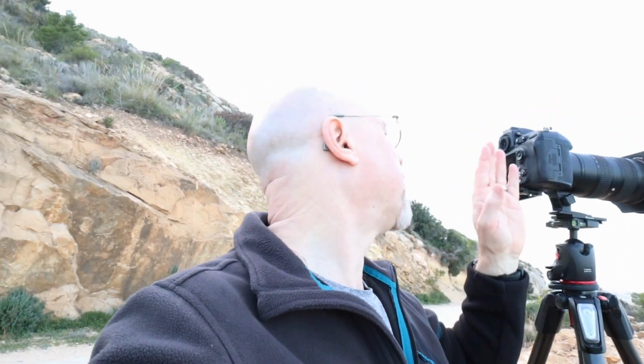It might end up having to be cropped even more to take some of the right hand side of the scene out a little bit, because there's not so much interest there. But I'm as tight in as I can get with the 70 to 200 lens. But it's a 36 megapixel file. I've got loads of room to crop it if I need to, and still have a good size image.